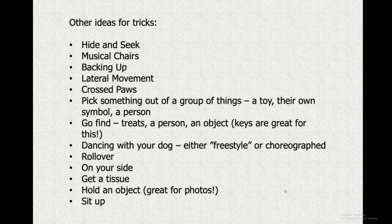Pick something out of a group of things, a toy, their own symbol, a person. So that's a takeoff from zoo animal husbandry. I'm going to put these up here really quick. I don't know if you can see them. Teach them that this blue heart is their symbol, and then present both of them and ask them to pick out their symbol. Always very exciting for people to see your dog think, because other people don't always think of our dogs in that way, for sure.